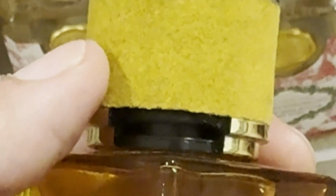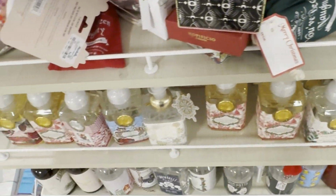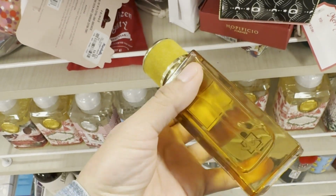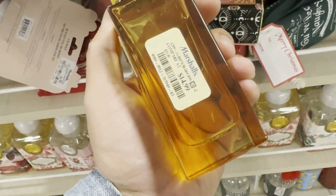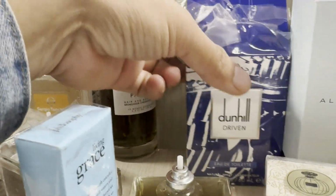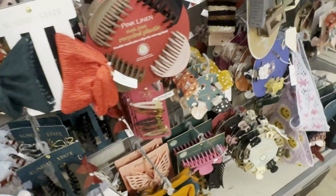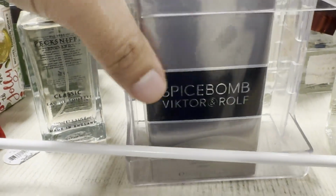I picked up a fragrance from this house in a previous video that I really enjoyed. I was really impressed by it, and I gave the atomizer a quick sniff, and I really enjoyed it. Let's see what else we had here. Dunhill Driven, that was recommended to me by Christopher Cologne. Shout out Christopher Cologne. He said it smelled like Missoni Wave. The box was open though, and I didn't want to mess with it and have them think I opened it, so I just left it alone.